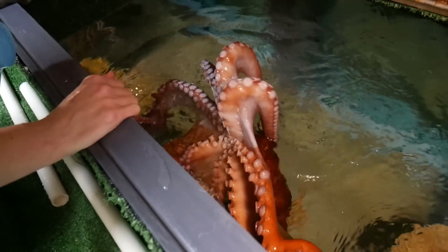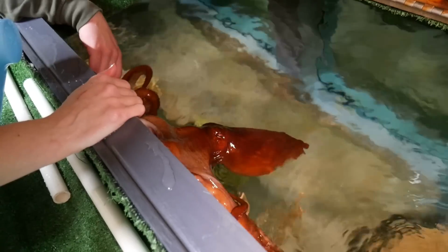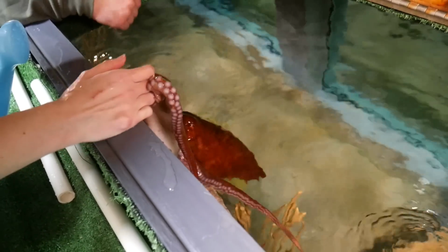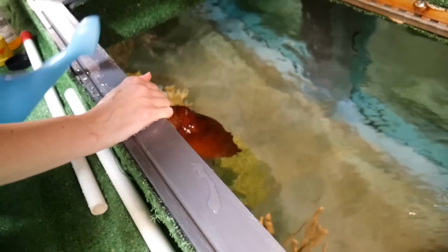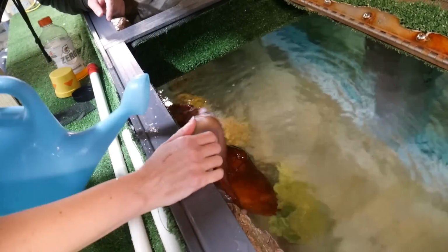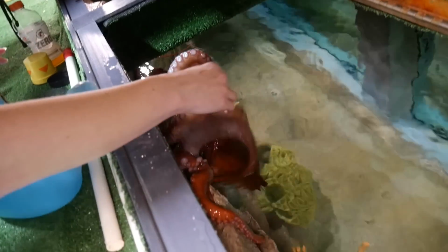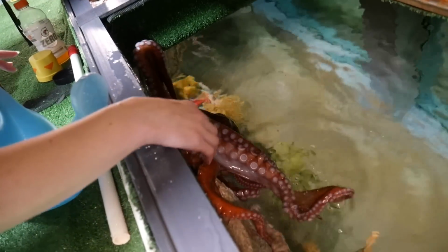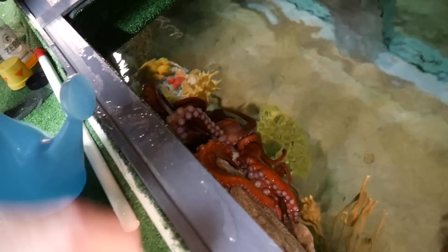So how often do you do this? Every day. Sometimes twice a day. It depends on his mood. Sometimes he's going to come see. Some days he wants a lot of attention, and then other days he doesn't want to come out of his cave. And I'm finding it's kind of like an every other day thing with him. Yeah. And that's fine.